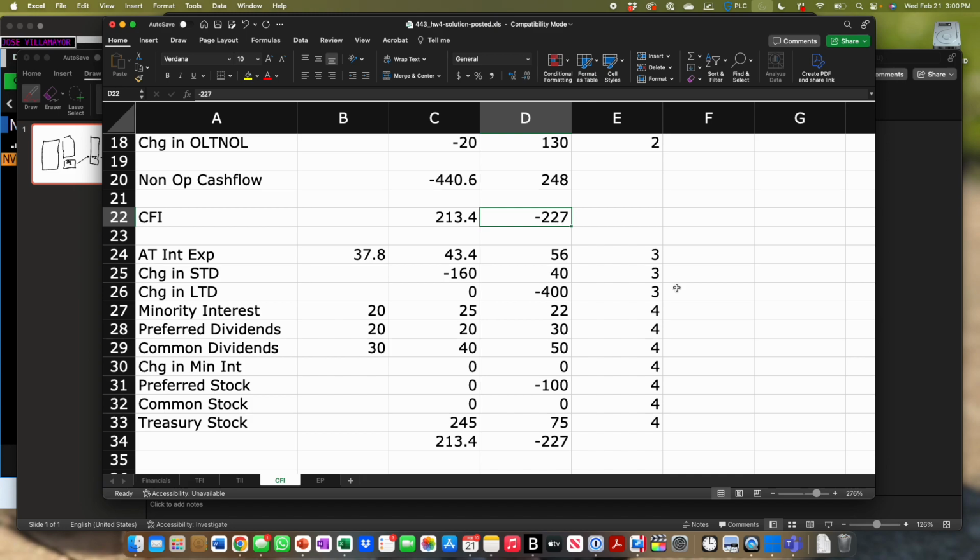If we have negative $227 million in cash, how do we pay $100 million worth of dividends? There was the debt. That's the 400. Of the 400 of debt, we had to pay 100 million dividends, which we didn't have. We borrowed money to pay those dividends. It's clear.